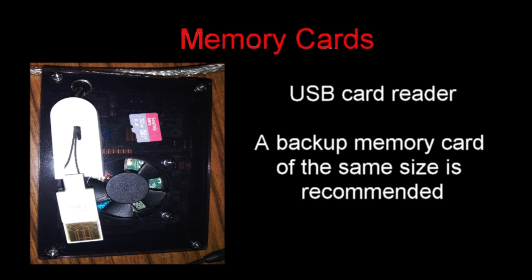It's always a good idea too to have a backup memory card, because with these machines it is easy to clone the card to this device if there's anything that goes wrong with it. And there are a few examples that may be covered in the video series to show that being done. So that's another reason why you want to stay away from these large expensive memory cards, because if you have a 512 gigabyte memory card, it's best to buy 2 and not just 1.